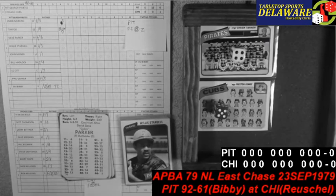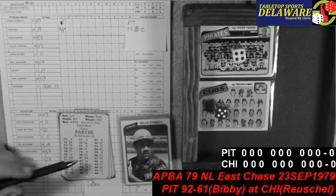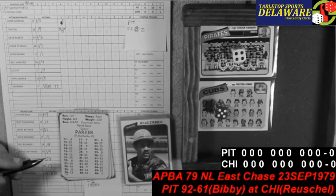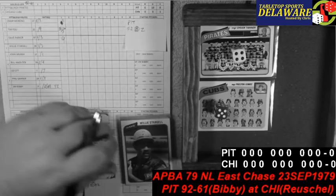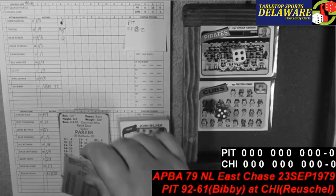Dave Parker, the Cobra. 32, fly ball to right field. And that is going to be deep enough, hit to Larry Bittner. Foley is going to tag. Nope, Foley is going to try to tag up, but he's not able to make it in. He's called back to third. Out number 1. Willie Stargell comes to the plate.